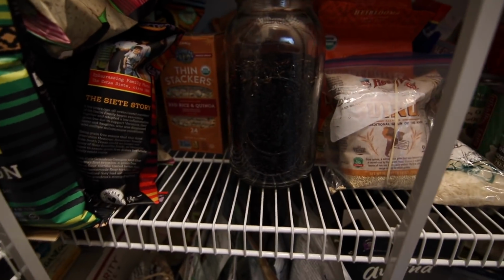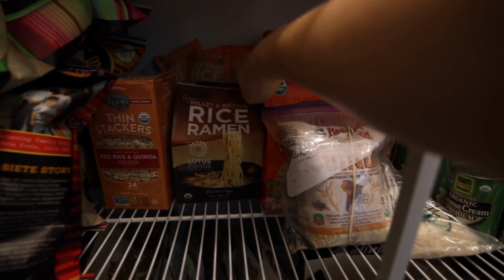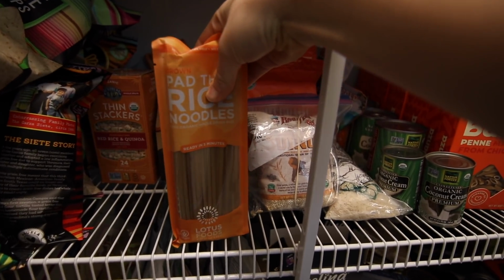This is a giant jar of some black rice. I just got some noodles over here. Got some gluten-free ramen noodles and some brown rice pad thai noodles. They're from the brand Lotus Foods.